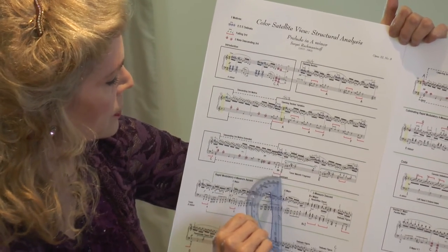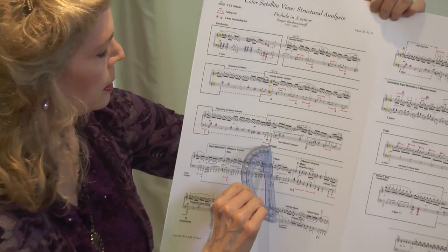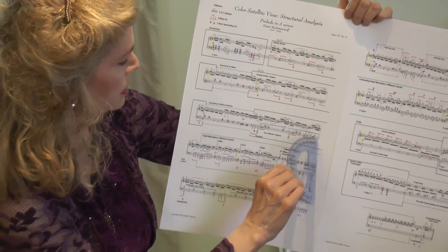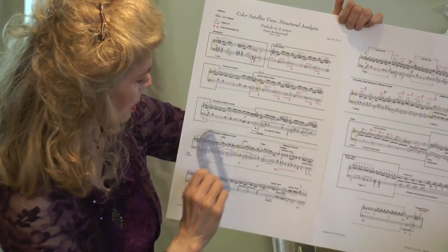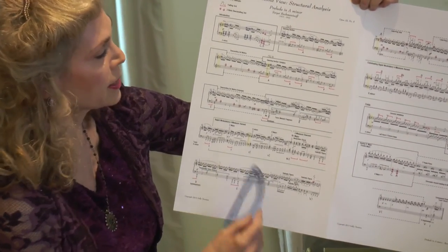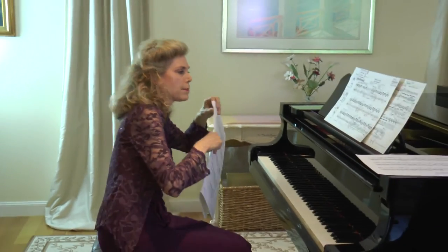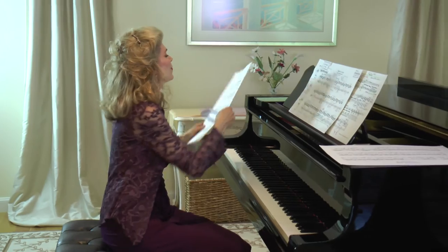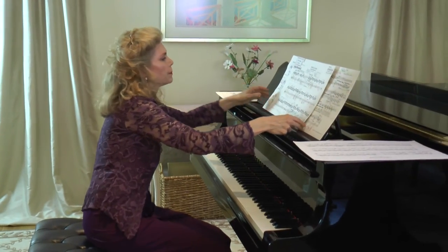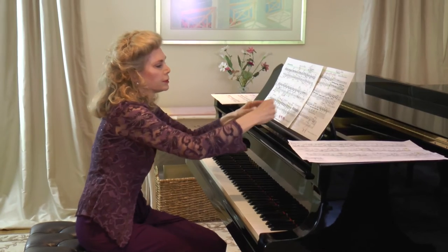And that gives Rachmaninoff the chance to announce the dominant here. This tenor fragment, melodic fragment. Now we begin here, right here. We're going to come back to this and see what happens on page two of our working copy. This is just terribly exciting.